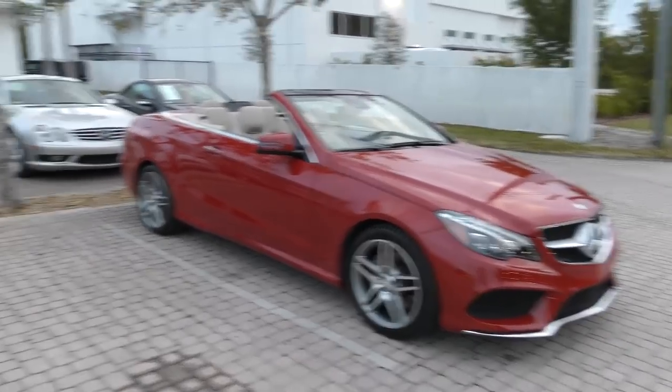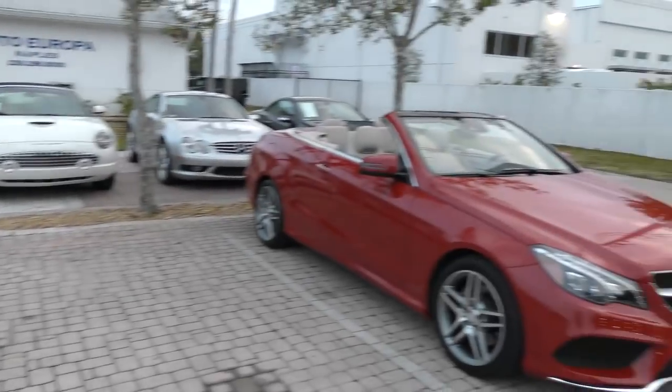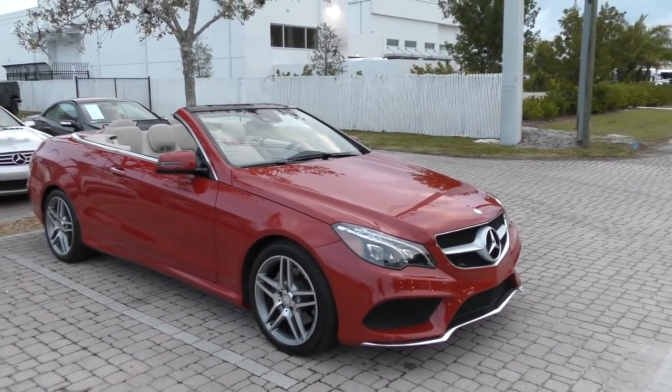I see we have more construction noise. Now we have forklifts and concrete blocks, so that's fantastic. What are you going to do?